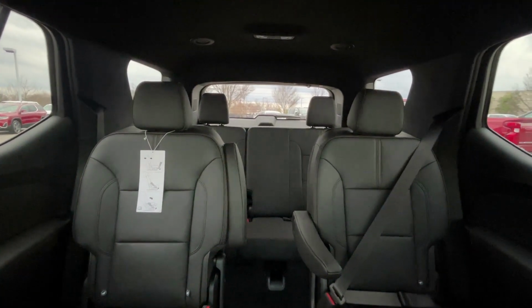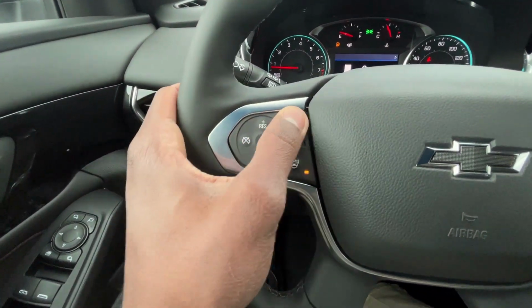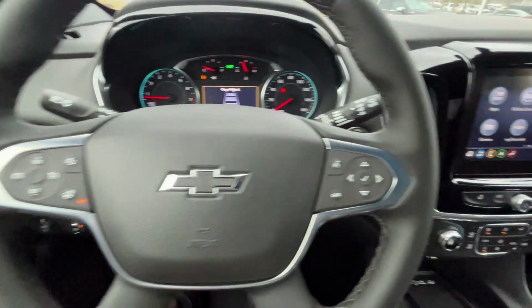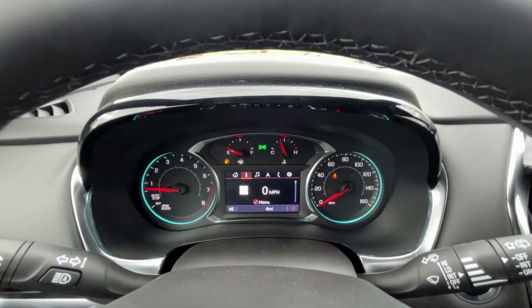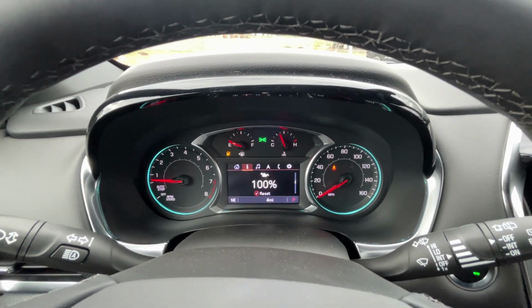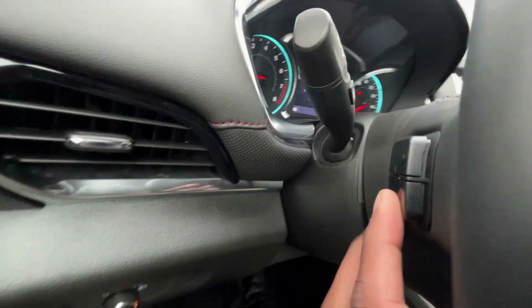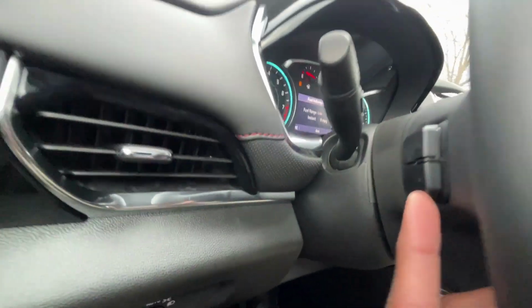Quick look at the back from up here. And then back to the steering wheel, we have our cruise controls here. We can fool with all that, gap adjust for the cruise and forward collision alert. Voice recognition, mute, and then we can use these 4 arrows to go through the gauge cluster so we can see what's going on, whatever you want to have up. And then behind the steering wheel on the left side, we can control our track list or our radio station favorites depending on what we're on.